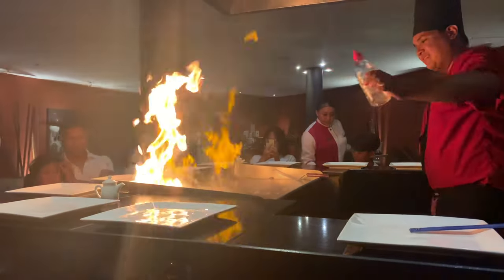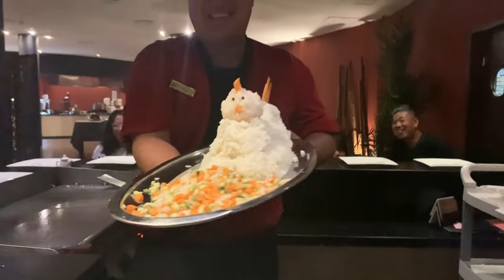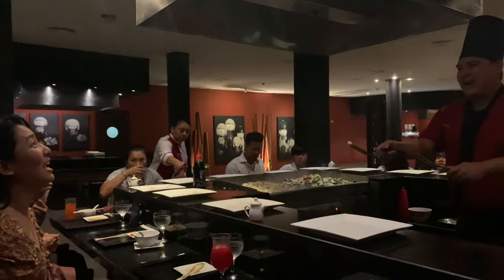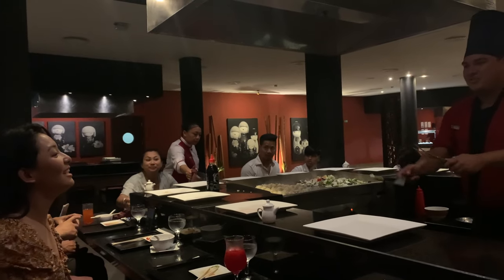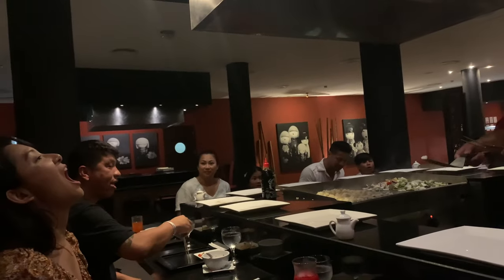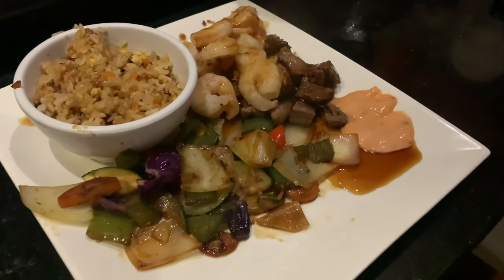This was the Japanese restaurant. You're looking at the Japanese reservation right now. Everybody had a smile on their face and they were cooking in front of us. It was really cool and the staff was very lively, I must say. They were making funny noises like coo-hoo, coo-hoo. I don't know why they were saying that, but it sounded so cool.